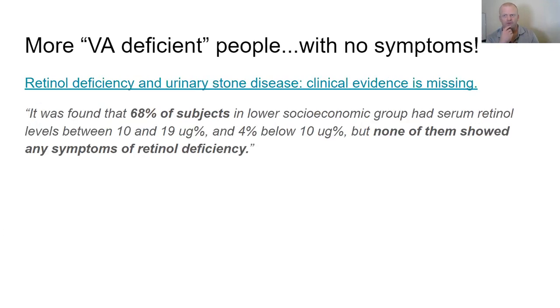Next, another study where we have more vitamin A deficient people by blood test with no symptoms. The paper, Retinol Deficiency and Urinary Stone Disease. Clinical evidence is missing. Interesting title. Quote, it was found that 68% of subjects in lower socioeconomic group had serum retinol, vitamin A, levels between 10 and 19 microgram percent, and 4% below 10 microgram percent, but none of them showed any symptoms of retinol deficiency.